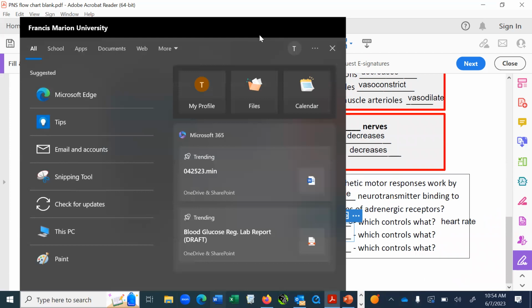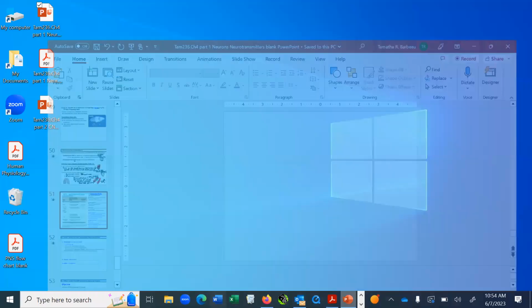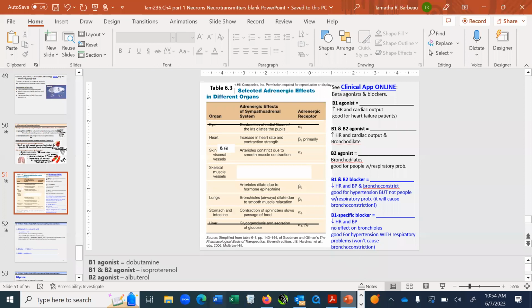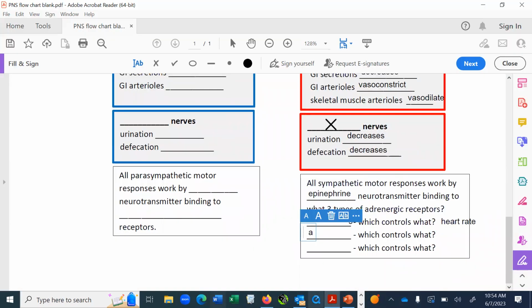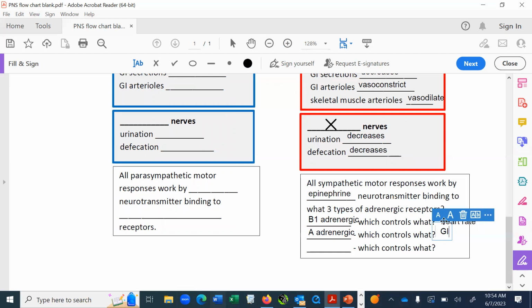Alpha. Oh, stop doing that. You gotta laugh. All right. I'll just put a big A, alpha, adrenergic, because I don't want to try and use symbols. What's that controlling? All things GI, but shut it down.